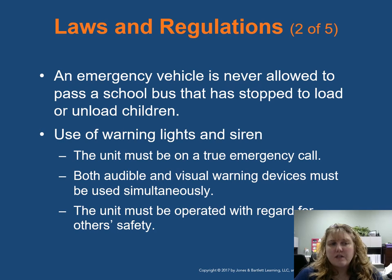An emergency vehicle is never allowed to pass a school bus that has stopped to load or unload children. And I want to repeat this. If you have a school bus that is stopped and they are engaged in children loading and unloading, you are not allowed to pass. You have to wait for that bus driver to alert you and say that they have the all clear for you to be able to go through.